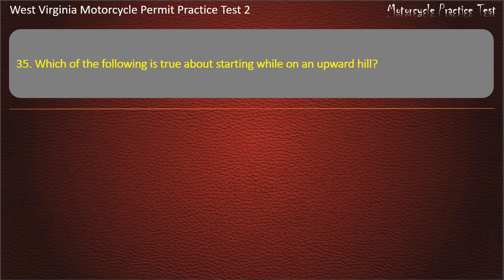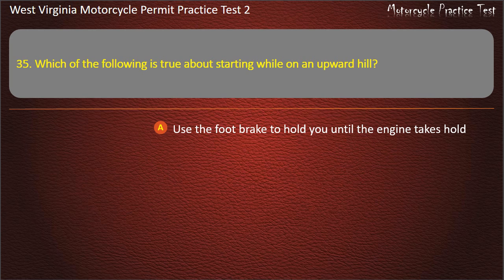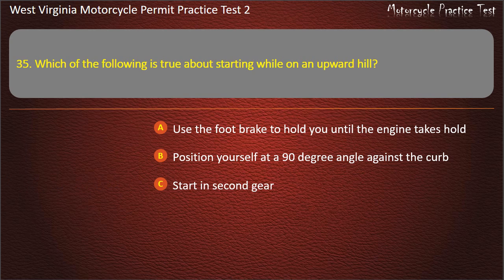Question 35. Which of the following is true about starting while on an upward hill? Use the foot brake to hold you until the engine takes hold. Position yourself at a 90-degree angle against the curb. Start in second gear. Never try to start on an upward hill. Answer. Use the foot brake to hold you until the engine takes hold.